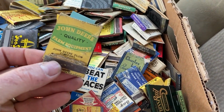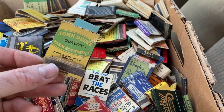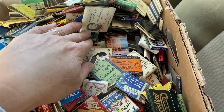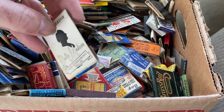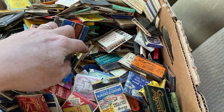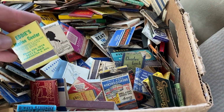Oh, look at that. John Deere. Look at that. That's going to sell for $10 to $15. That one right there. Absolutely. I'm going to keep that on the top so that I grab it. Not every place can be known worldwide for their steaks and chicken. Give me a break. But everyone was trying to get them to come in.